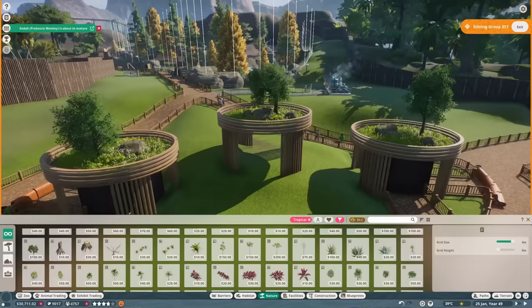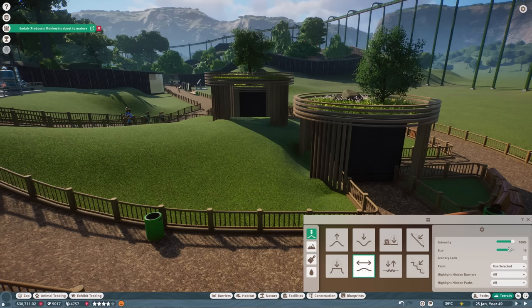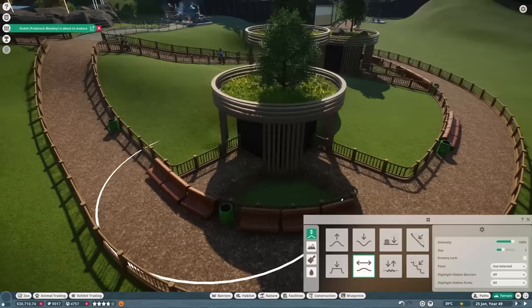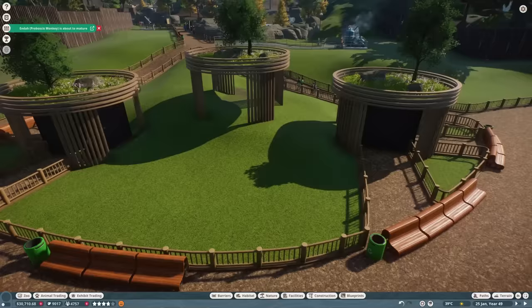Okay, we've just set out a couple of exhibits here. We do need to smooth the terrain out around the habitat so it doesn't look too odd that we've just sunk them into the ground. But I think this is actually looking okay. It's looking pretty good. You can see it from two sides on this one and from three on this one.